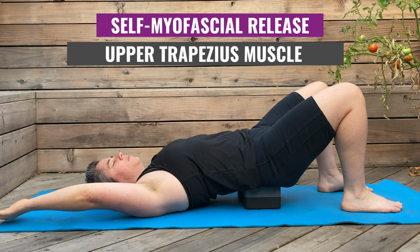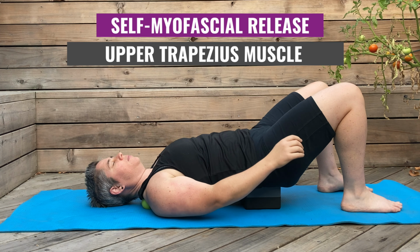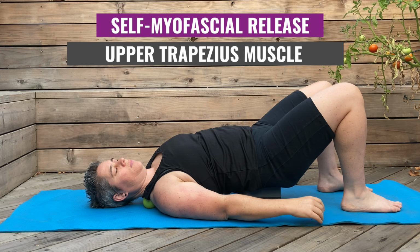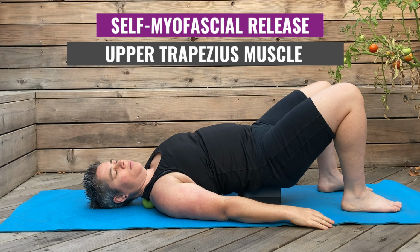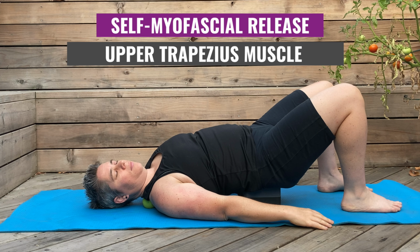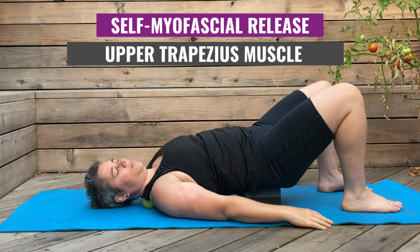But if you get into this position and you feel like this is just wonderful and it feels effective and you want to just hang out on that spot, then there's nothing wrong with it just coming to a still position and just taking some breaths for up to a minute or 2 minutes.